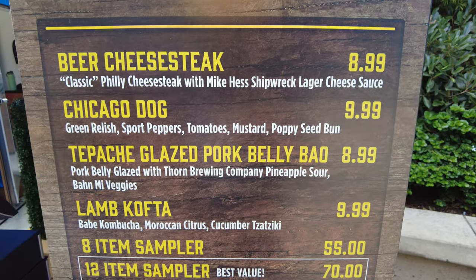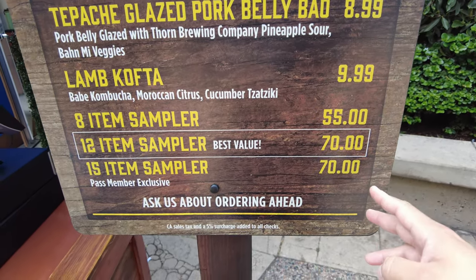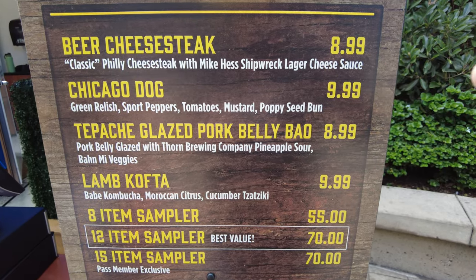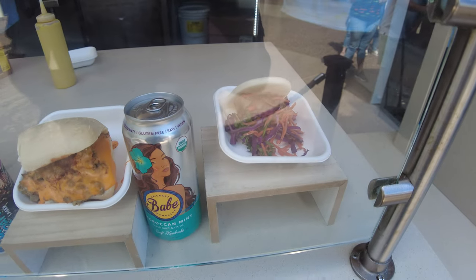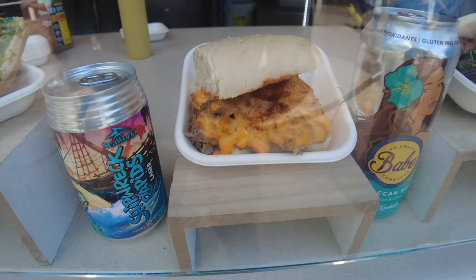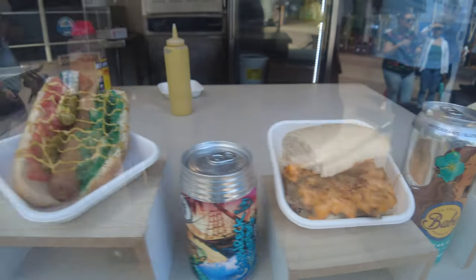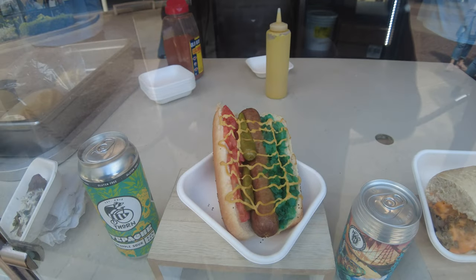A pro tip for you with the sampler: try to figure out what each item averages out to when you take $70 divided by 12. And then try to get items that are going to be top dollar. That way you feel like you're getting the best bang for your buck. That's my tip for you. So here's what they've got over at Beery Best Bites. That's going to be the bao bun. Looks pretty nice. The Philly cheesesteak. It's going to have the Cheez Whiz or jalapeno Cheez Whiz on top of steak and onion. And then you can put an Old Bay seasoning in there. Very nice. And a traditional Chicago dog. You've got the dog, the peppers, the onions, the tomato, and the sauce on top.